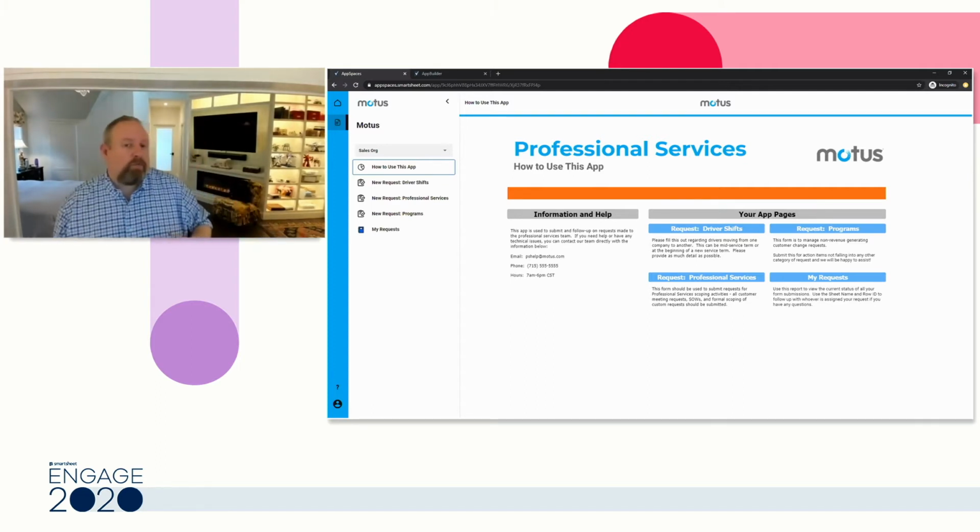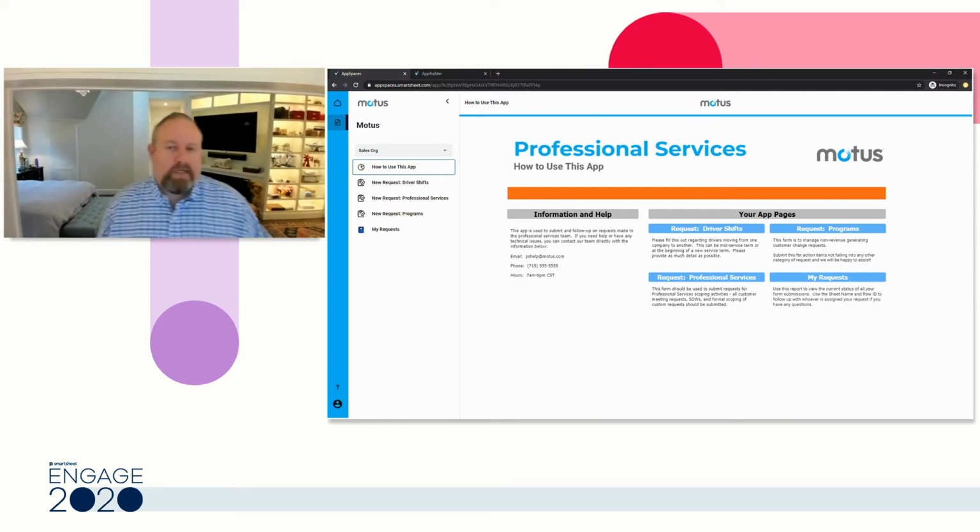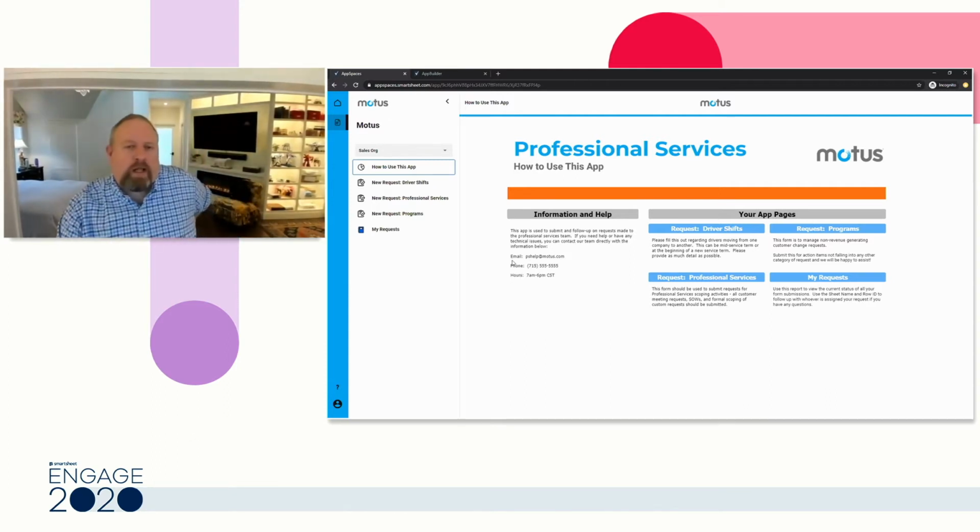Rachel Sheely runs the professional services department at Modus, and she's got another session here at Engage where she's going to deep dive into their business and how they're using this app. But I'm going to walk you through it here in this session as well.